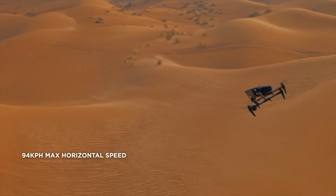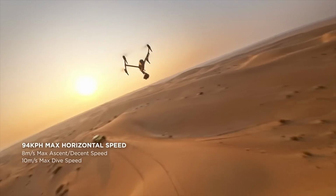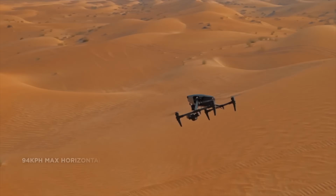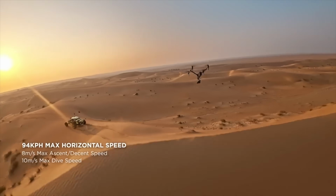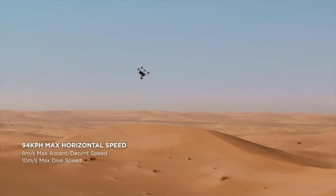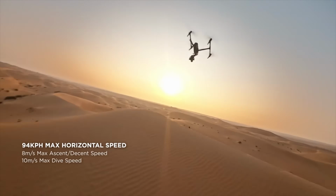But the last thing I want to touch on is the speed of this drone, and this is where I'm just a little bit disappointed. So the maximum ascent speed, so that's when we're flying upwards, is 8 meters per second or 17 miles per hour. The maximum descent speed when we're diving down is 10 meters per second or 22 miles an hour. That is pretty quick. I mean, you can get this drone down to the ground very fast. But the maximum horizontal speed is 94 kilometers per hour or 58 miles per hour, which really is not that much faster than the Inspire 2.